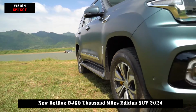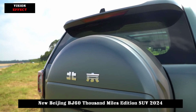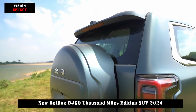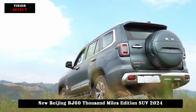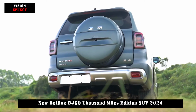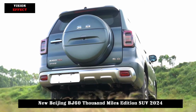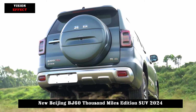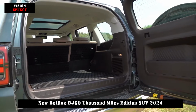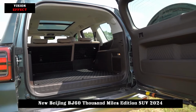In addition, the new car has an approach angle of 30 degrees, a departure angle of 24 degrees, a fully loaded minimum ground clearance of 215 mm and a maximum wading depth of 750 mm, which shows the car's tough side. The rear of the car adopts the classic external spare tire design of off-road vehicles, and the silver rear bumper at the bottom adds a sense of elegance to the entire vehicle. The interior is also consistent with the current model, with lots of soft leather, chrome trim strips, black piano paint and other upscale-looking elements.